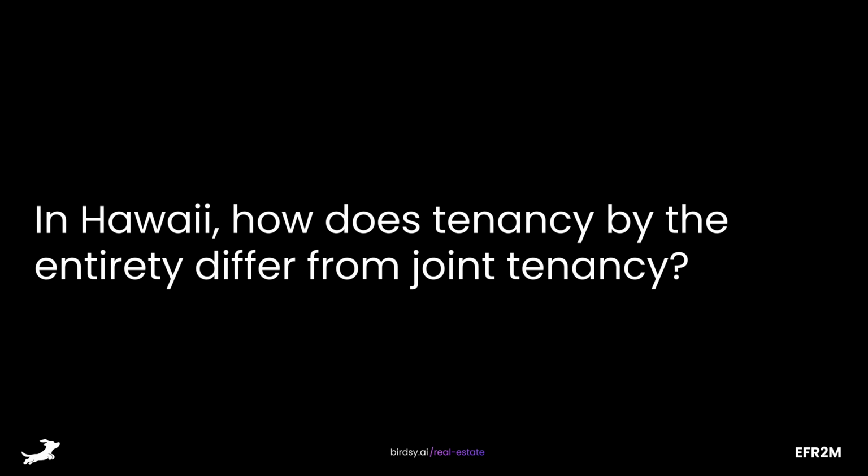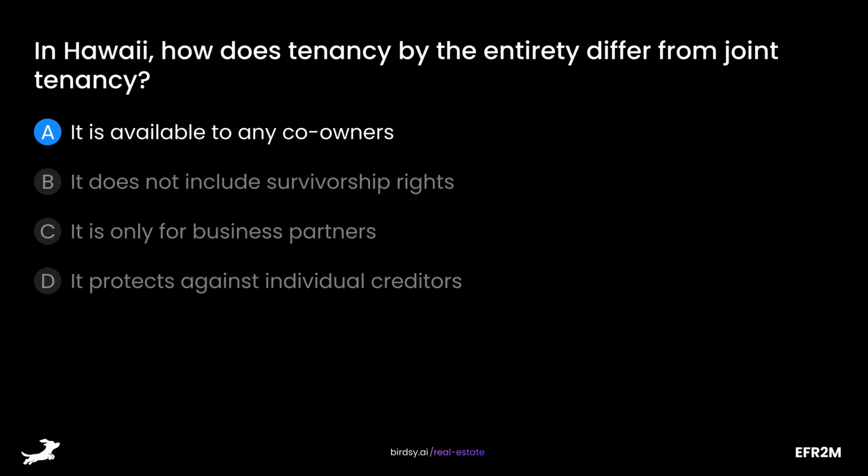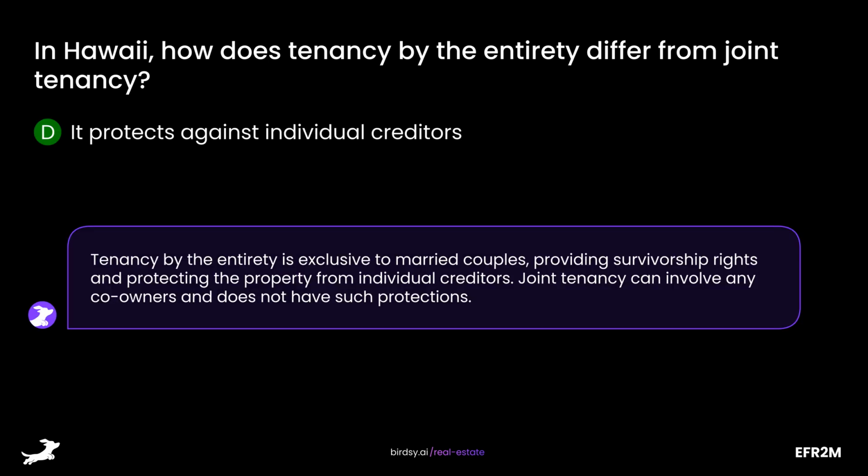In Hawaii, how does tenancy by the entirety differ from joint tenancy? Is it A, it is available to any co-owners, B, it does not include survivorship rights, C, it is only for business partners, or D, it protects against individual creditors? The answer is D, it protects against individual creditors. Tenancy by the entirety is exclusive to married couples, providing survivorship rights and protecting the property from individual creditors. Joint tenancy can involve any co-owners and does not have such protections.